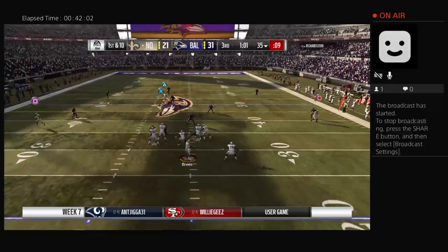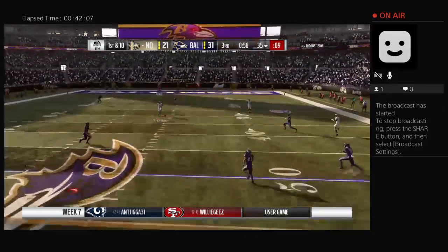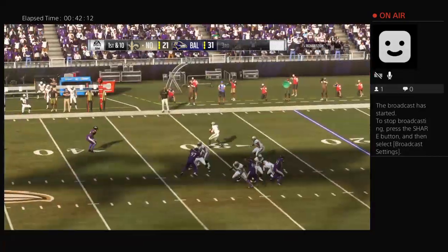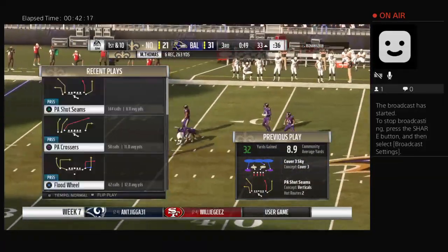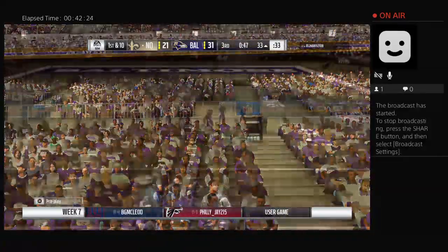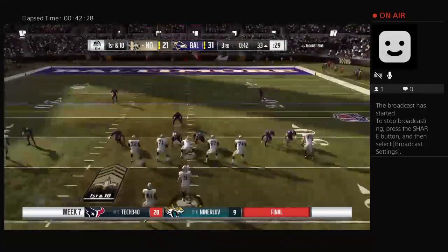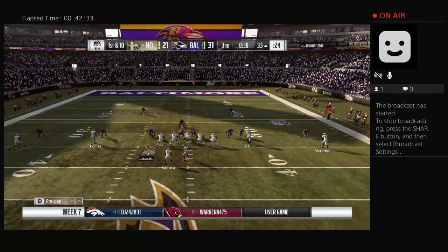Now Breeze to try again after the pick 6. He's going to let this go deep. And that's caught inside the 35. And he's going to get this all the way down inside the 35. A gain of 32 that time. So in Raven territory now. Here's a 1st and 10 down at the 33.